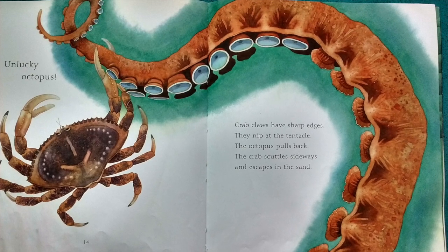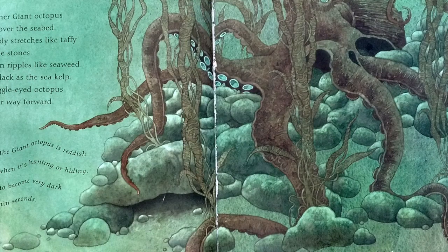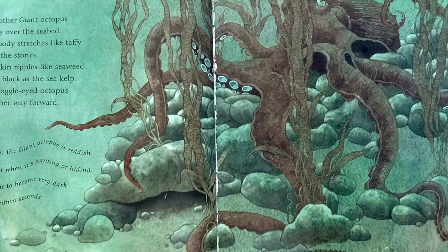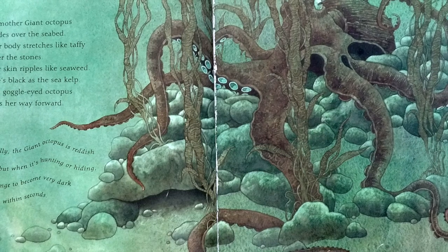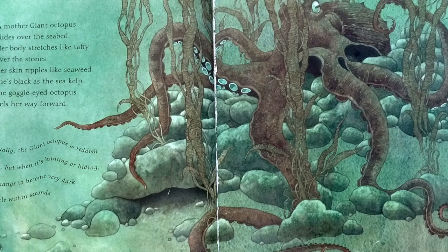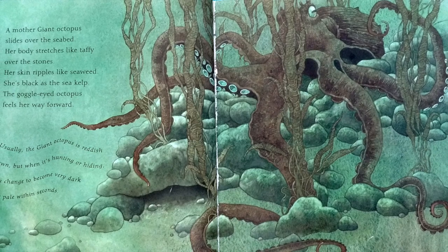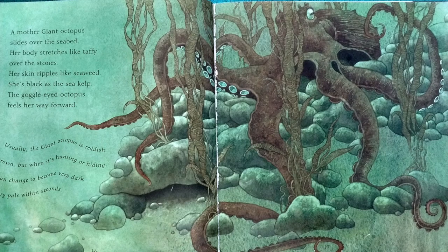A mother giant octopus slides over the seabed. Her body stretches like taffy over the stones. Her skin ripples like seaweed. She's black as the sea kelp. The goggle-eyed octopus feels her way forward. Usually a giant octopus is reddish brown, but when it's hunting or hiding, it can change to become very dark or very pale within seconds. That's camouflage.